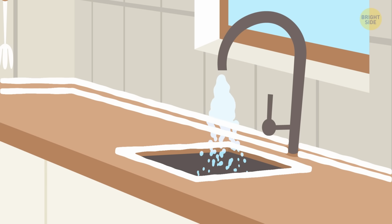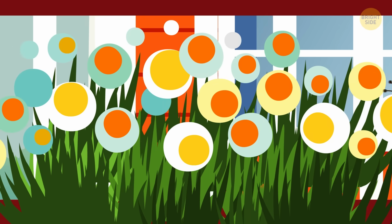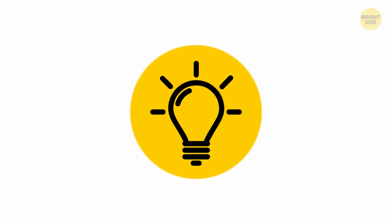You might have to add more than one layer for the best outcome. If you decide to put it in a flower bed, watch out for petals. Bees won't be able to do their job if they encounter this substance.